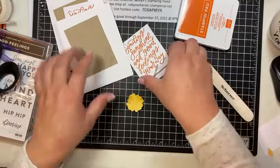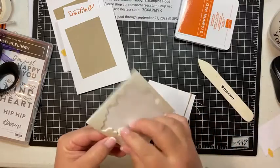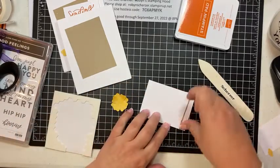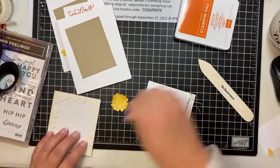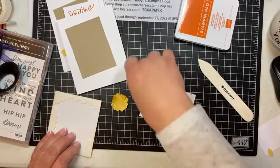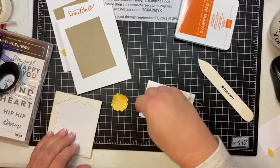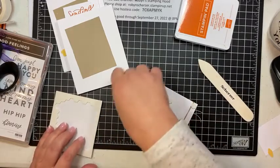And then what you're going to do is take your dimensionals. I'm going to put here and here. And always make sure you put some in the middle, right? So it doesn't sink. Don't want it sinking. And I'm going to put one on the back of my flowers as well.